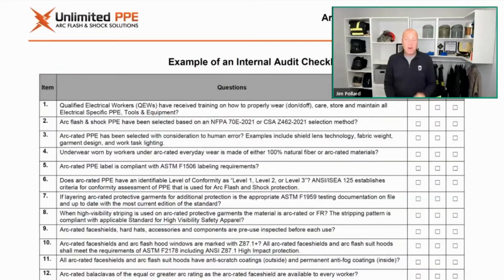This is the audit checklist that I had provided through EasyPower as the resource. I wanted to make sure that you had some tools to go back to your workplace with and start to dig in to where you are in terms of compliance. I can review that if we have some time. I think we're running out of time though, so that's something that I encourage you to print and use on your own.